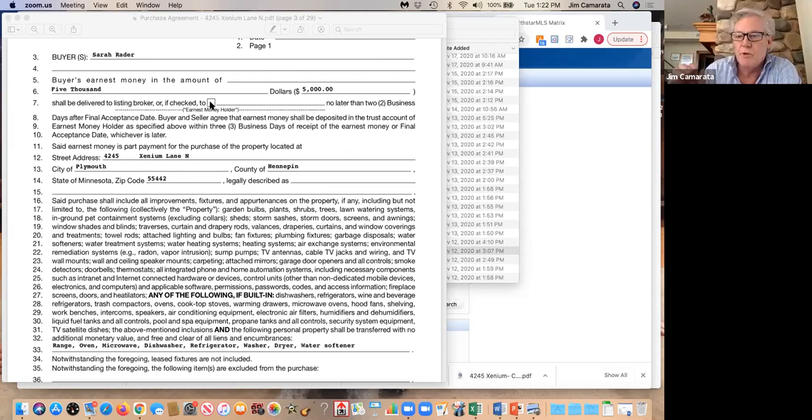Now, I had a transaction with a little mom and pop shop down in, I don't know, Carter County, and they didn't have it set up electronically. So he had me check that box, and we held the earnest money. Address, whatever county it's in, zip code. Now, if you haven't read this in a while, read it and then read it again, please. This is everything that is going to transfer with the property.